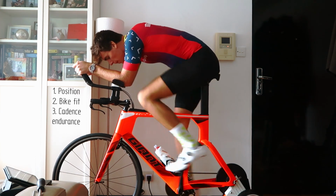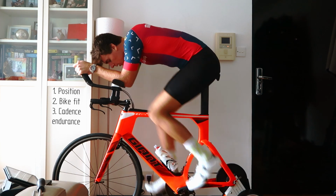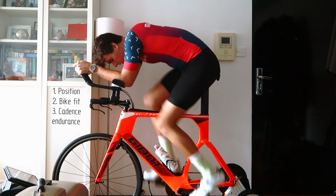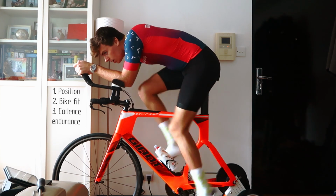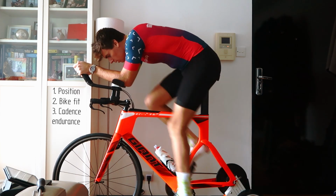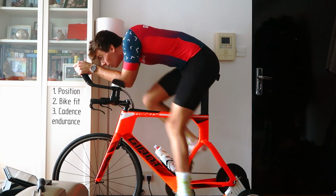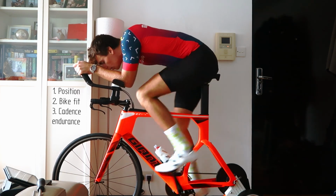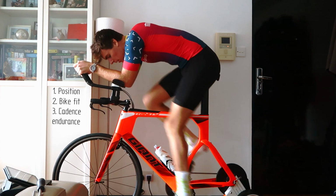Number 3. Cadence Endurance. This one's particularly poignant for those who train in hilly or city areas. On the turbo, you rarely stop pedalling. In an hour, you may clock up 5,000 revolutions with no gaps. On the road, you might be lucky to do half of that. Make use of pedalling through the tops of climbs and down hills. This constant pedalling creates neuromuscular changes that are really hard to get out on the road.